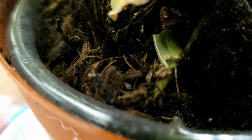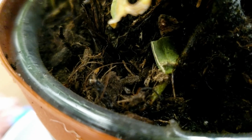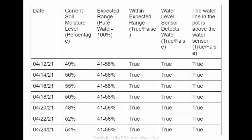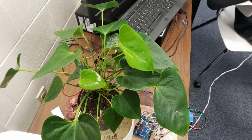The 2-week monitored test was to ensure that the code was running properly and the soil moisture level was staying within the specified range. The result of the testing was that the prototype successfully passed both tests as the soil moisture level was within the specified range, and the sensors were able to tell the pump to turn on when the soil moisture level dropped. Additionally, another sign of success was that the plant experienced new leaf growth.